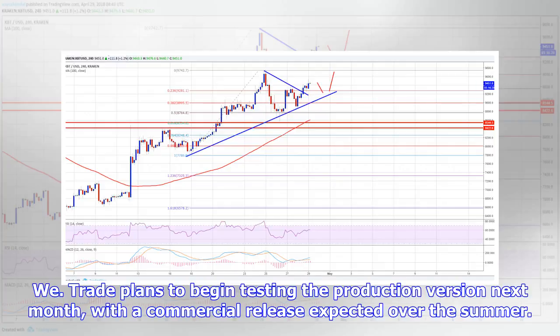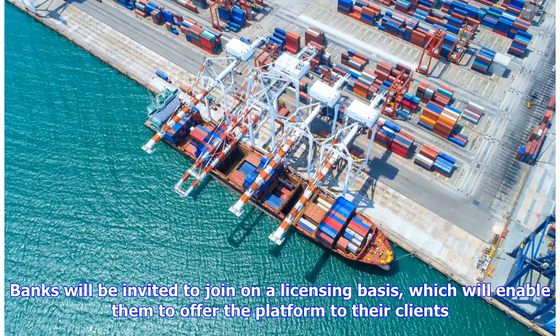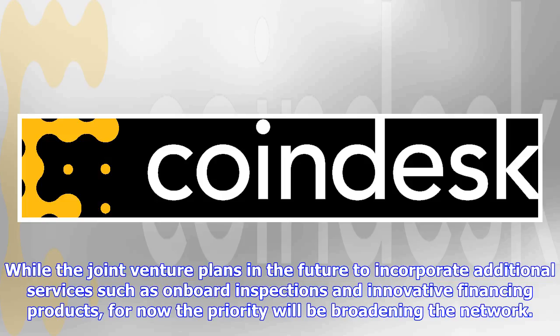WeTrade plans to begin testing the production version next month, with a commercial release expected over the summer. Banks will be invited to join on a licensing basis, which will enable them to offer the platform to their clients. While the joint venture plans in the future to incorporate additional services such as onboard inspections and innovative financing products, for now the priority will be broadening the network.